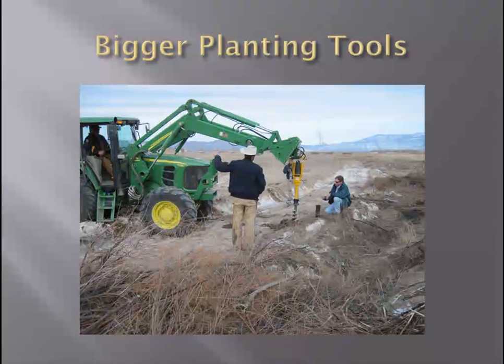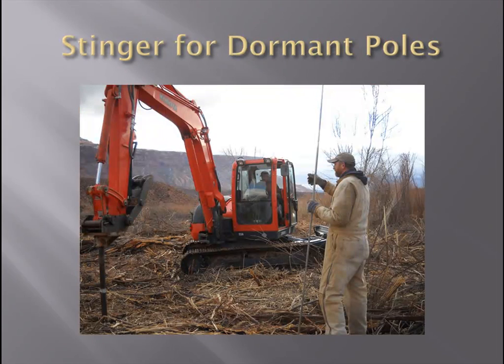For bigger things, we saw an auger earlier. Here's another one mounted on a tractor, or here is a stinger mounted on that same excavator we mulch tamarisk with. It's just a solid steel rod that he can shove in the ground and wallow out a little bit for planting dormant poles.